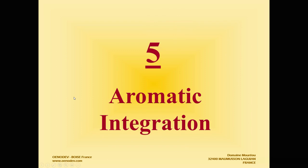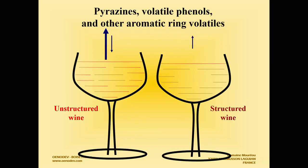Now, I'm not talking about aroma from the wood. I'm not talking about aromatic compounds from the wood. I'm talking about this idea that we keep going over of incorporating pyrazines, polyphenols, oak phenols into a structure that we're building. Oak extractives, particularly gallic acid, can help us to build a good structure so that we end up with good aromatic integration and a wine where the fruit is in the center and these other compounds play a supporting role.